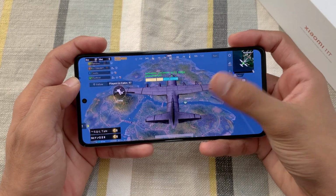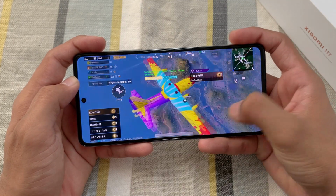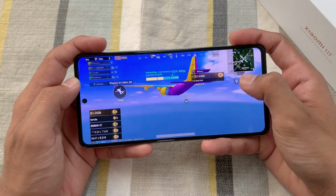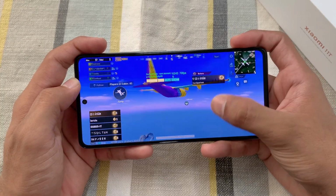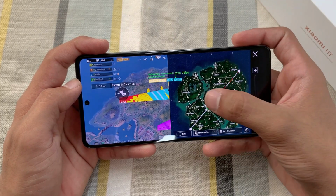Now the FPS is around 85, 83, 79 FPS, but everything looks really good. More FPS drop, 73, 70, 71 FPS. So now let's go to boot camp.